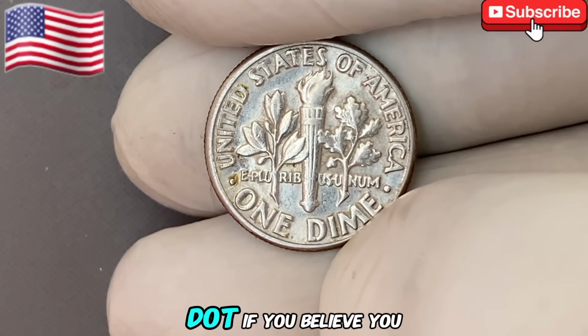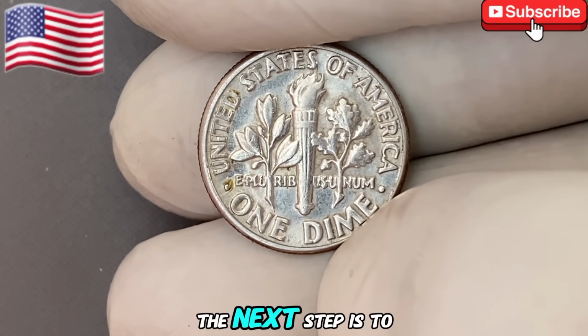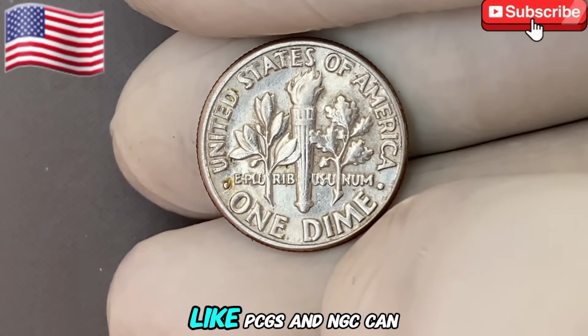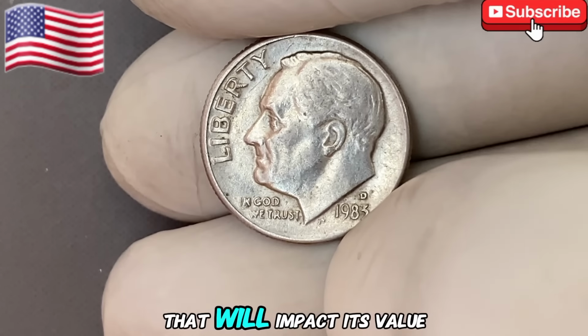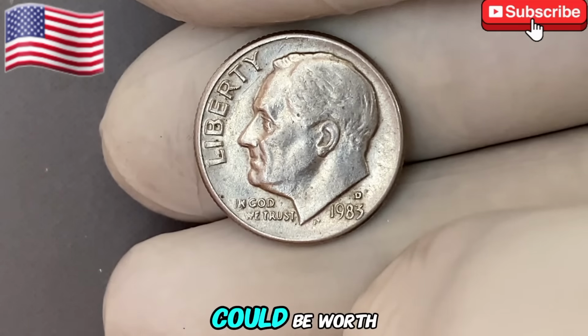If you believe you have a valuable 1983D dime, the next step is to get it professionally graded. Coin grading services like PCGS and NGC can authenticate the coin, determine its condition, and assign it a grade that will impact its value. The higher the grade, the more money your dime could be worth.